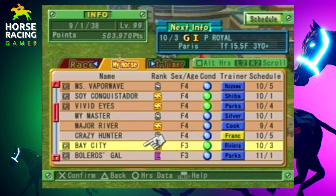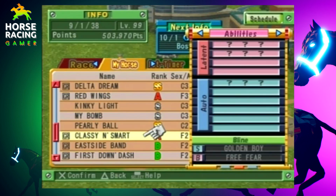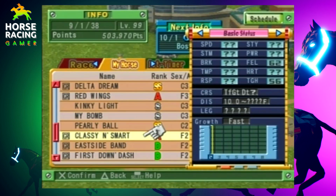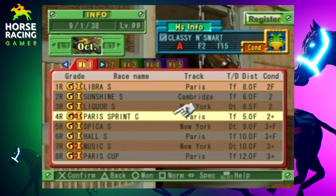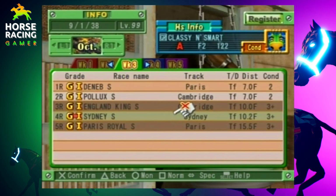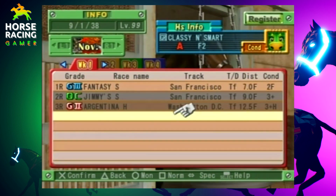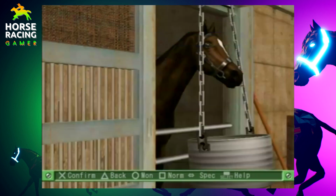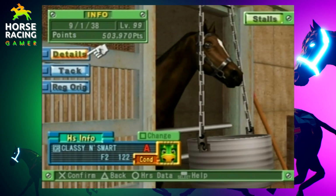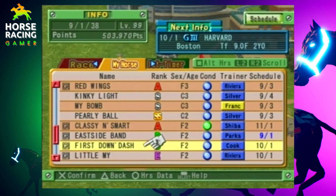So yeah, good stuff for her. A rank already from that Grade 1 win. Game still didn't tell me jack squat about her, but her minimum distance is 10 furlongs. That's actually really nice. So our girl's definitely got some distance on her. Let's put her in the Grade 1 Canopus. Why not? Try to keep her on this path if she can already win like that.